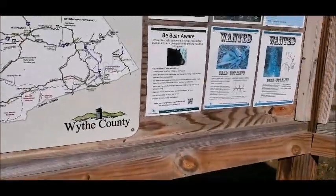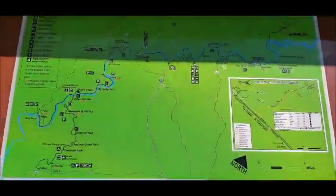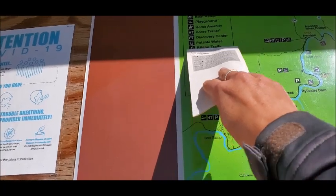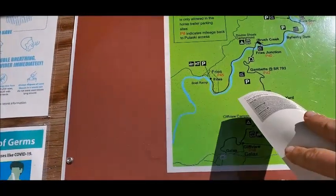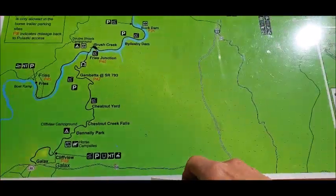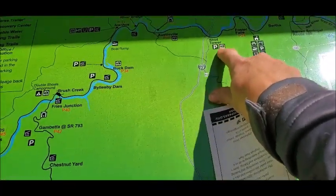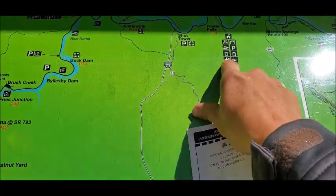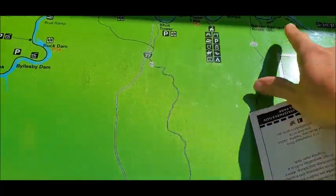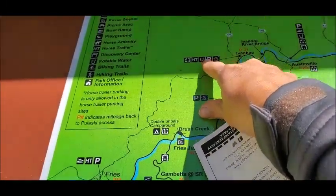Okay, so let's see. Bears, they're around. Of course they are. And, here we go. That's what I was looking for, right there. You guys can't probably see it too well, but let's see. Hiking, biking, horse trailer. So apparently, okay, this is where we are here. And then, let's see. That's 81, we're 77. Here's the Shot Tower. This is where we are right now. So, horses from behind Foster Falls, but there's no place for horse trailer to park here, but we're gonna park here anyway, because it says to park the horse trailer over there. But we're just gonna leave this here. And then there's a horse trailer over there.